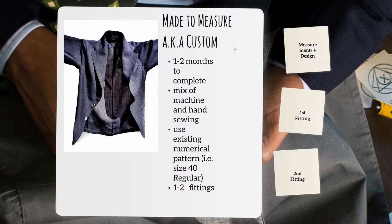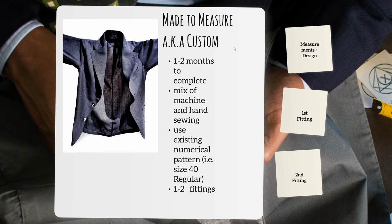This is what most people in the United States do. Even when they use the words bespoke, typically they just do what is custom. So if you're familiar with that, it involves taking measurements that are based on an existing pattern. So it requires us knowing your size, if you're a 38 regular, 40 short, etc. Based on that existing pattern, we alter it down based on your measurements. And so we take a certain set of measurements.